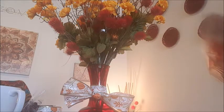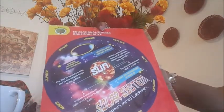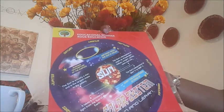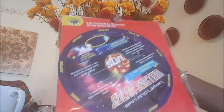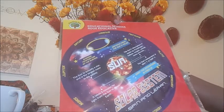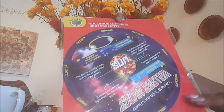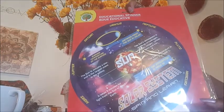Then I got him an educational spinner for the solar system, and I can't wait to use this because this has all the different planets on here and gives you little brief information about each one. And so I think this will be good when we get ready to do our project about the solar system next week probably, the week after that. So yeah, this is really neat for science.